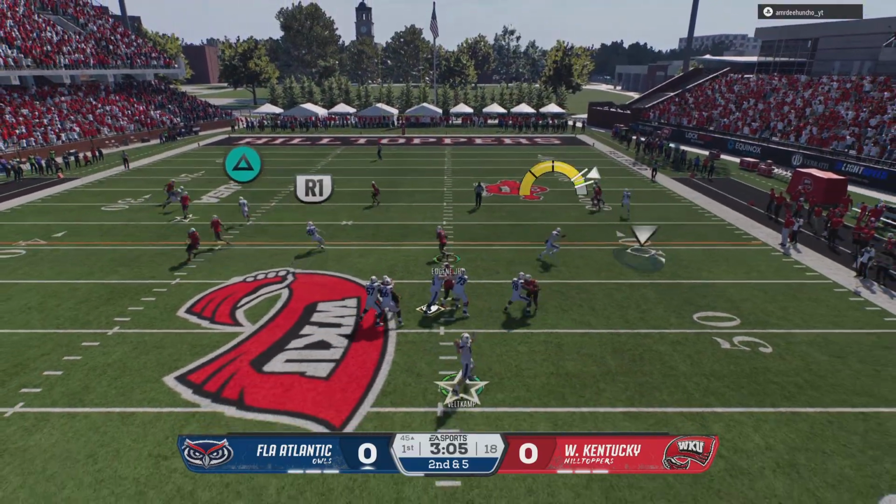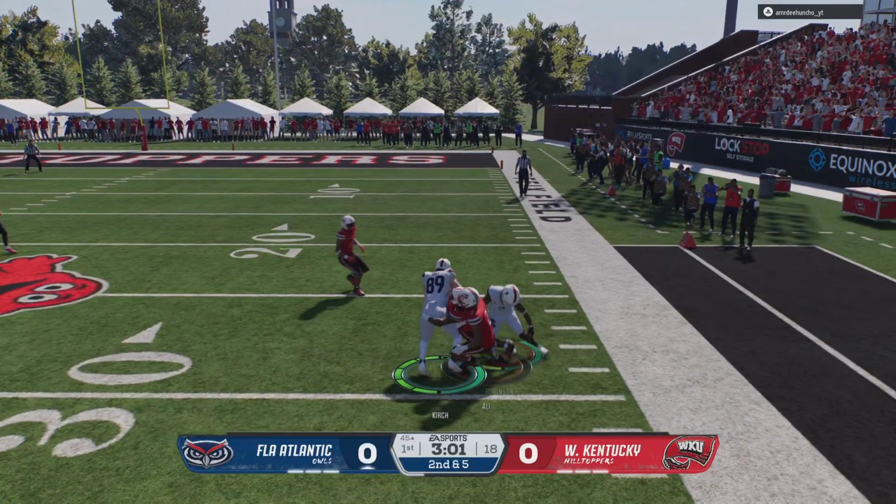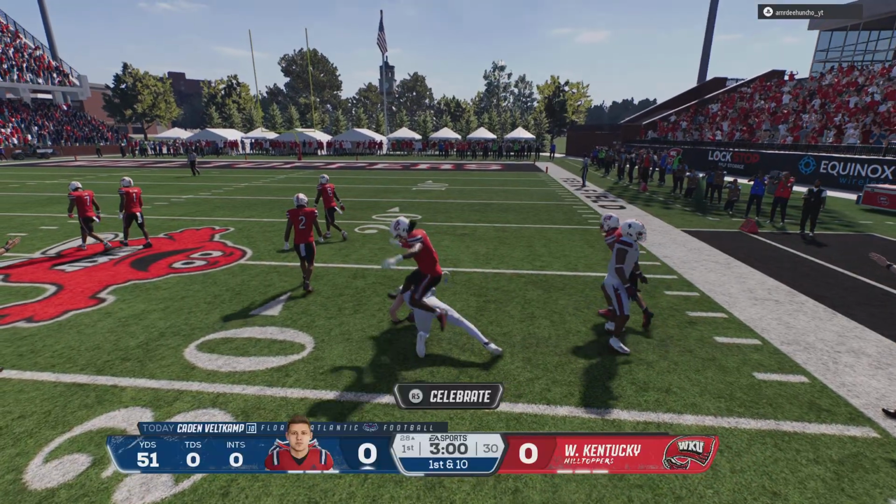Wants to go up top. Quickly to the tight end. Smashes through the tackle. They've got it inside the 30. They'll mark it at the 28.